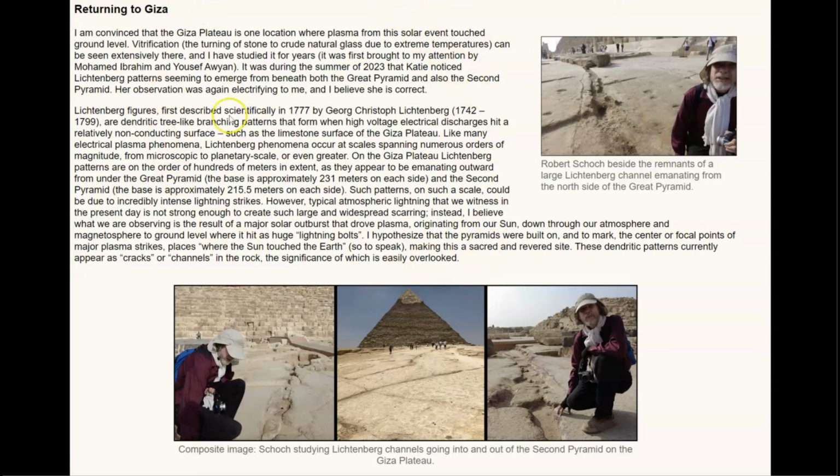So here, we have the hypothesis from Shock that the branch-like formations embedded in the bedrock around the Great and Central Pyramids are, quote-unquote, Lichtenberg figures, resulting from lightning strikes on the Giza Plateau that he believes may be connected to solar outbursts and major plasma strikes. Okay, next.